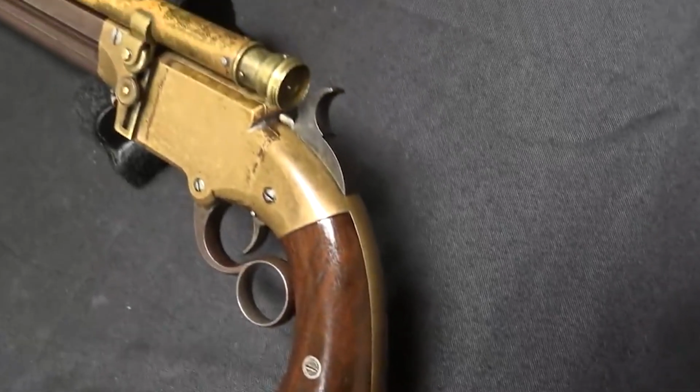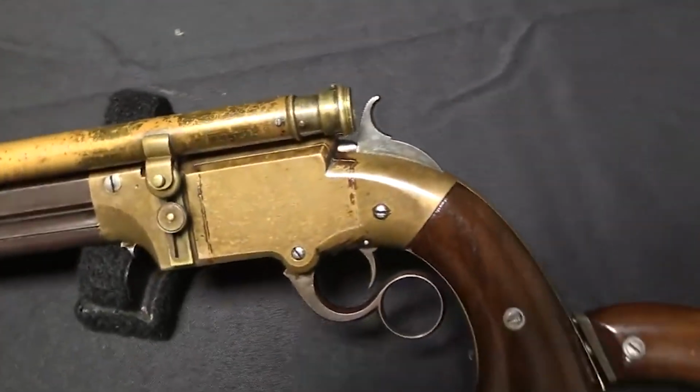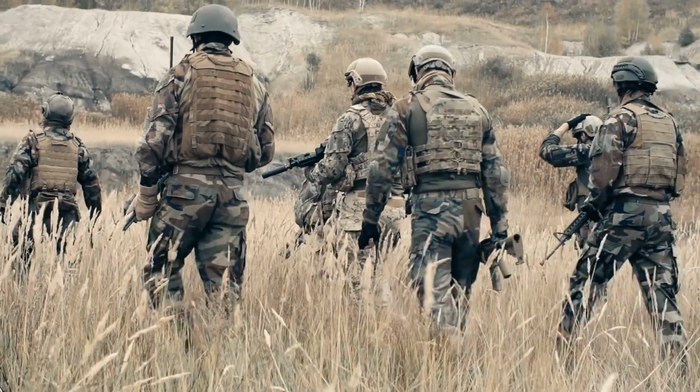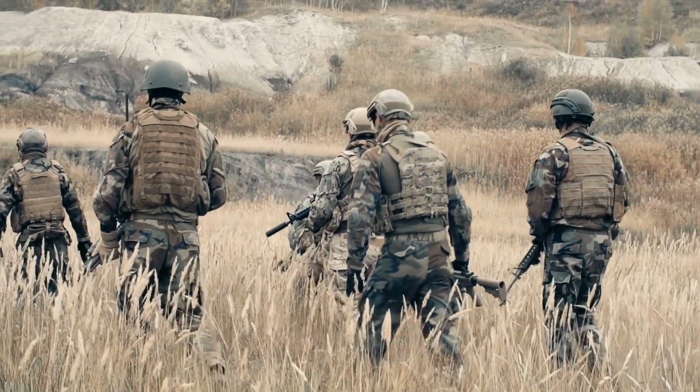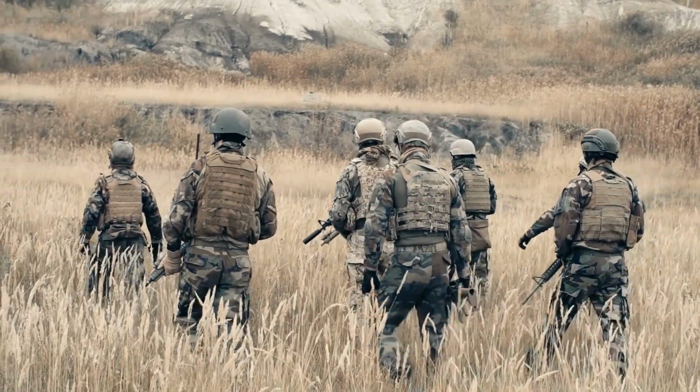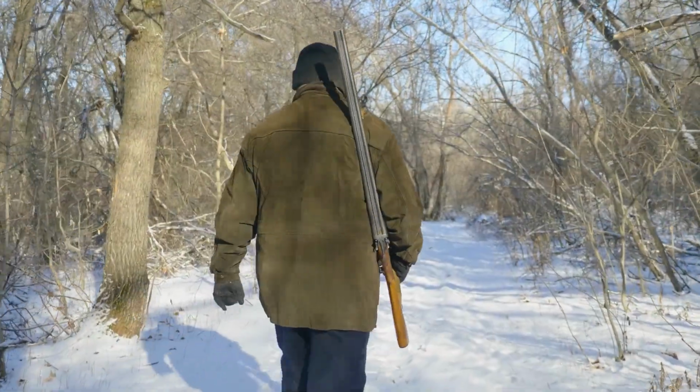The pistol's lever-action mechanism would feed the cartridge into the chamber and then seal it with a sliding breech block. The Volcanic Pistol was also available in a carbine version, which was known as the Volcanic Repeating Carbine. The carbine had a longer barrel and was designed to be used by cavalry troops and other mounted units. The carbine was also used by civilian settlers and hunters who appreciated its lightweight and easy-to-handle design.